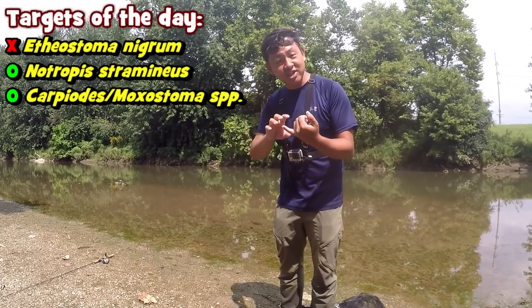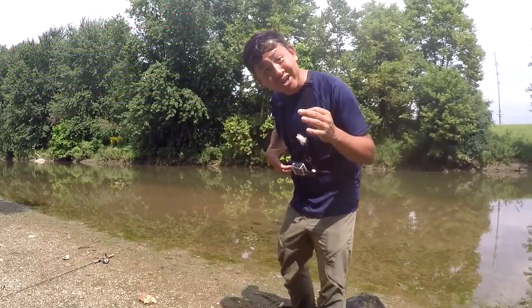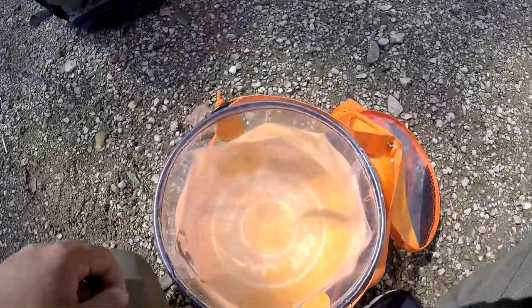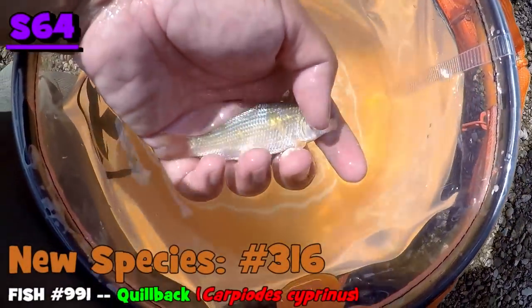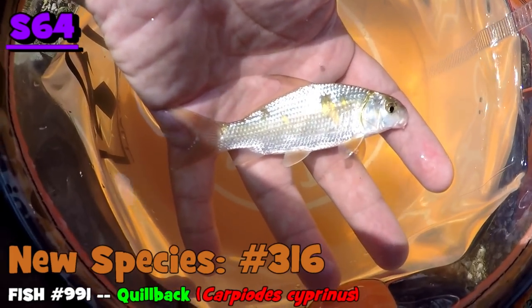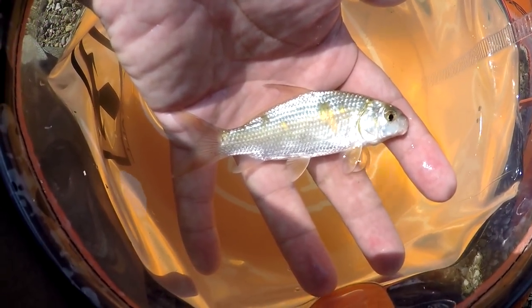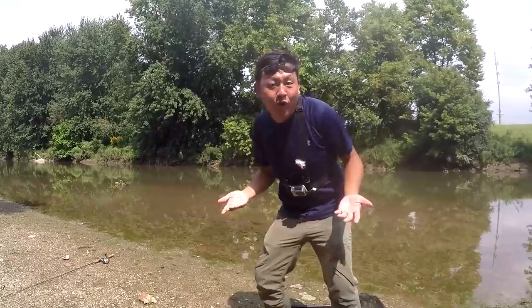Two out of the three, we got the sand shiner. We got a type of sucker. As a matter of fact, we call it a carp sucker, right? I have no idea what type of carpsucker this is. Look at that. Look at the little fella. How beautiful it is. Never seen one so small either. I don't even know if anyone in the lifelisting community has caught one this small before, you know?